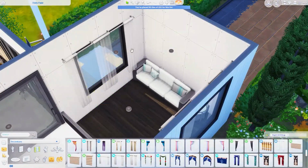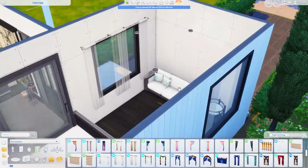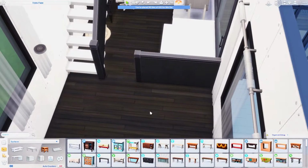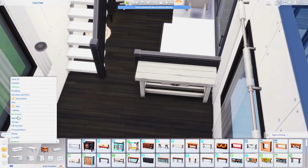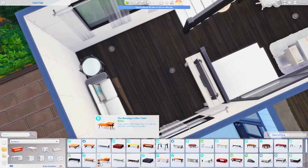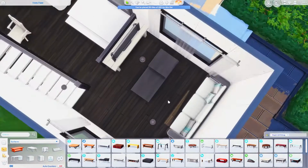Anyway, on the other side of the room here, just behind the garage wall, like I mentioned, is the living room. It has a 3-seater sofa with these nice cushion details on them to add more coziness to the space. I did struggle with curtains for this build.